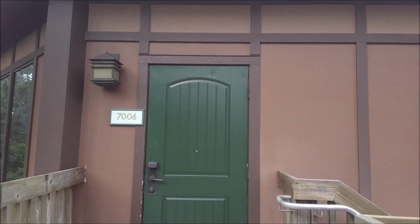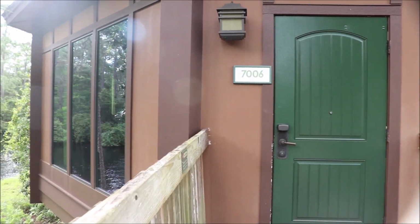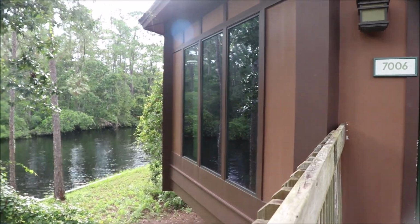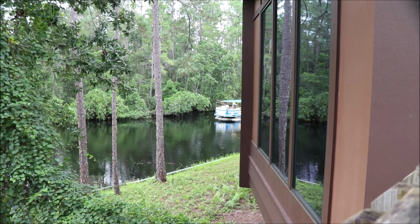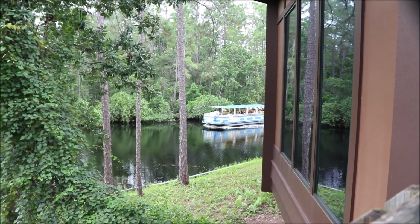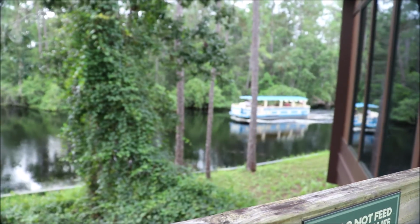I mean, check out our waterside view. You gotta admit, that's kinda awesome. And it was actually kinda fun to watch the river traffic go by.